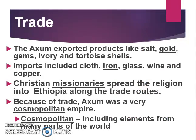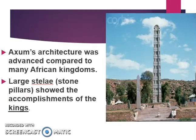In terms of trade, Axum exported products like salt, gold, gems, ivory, and even tortoise shells. Their imports included cloth, iron, glass, wine, and copper. Christian missionaries spread the religion of Christianity into Ethiopia along trade routes. Because of trade, Axum was a very cosmopolitan empire, meaning including elements from many parts of the world. So it was a place that ideas from all over the world, the known world at the time, came together in one place. Axum's architecture was advanced compared to many African kingdoms.